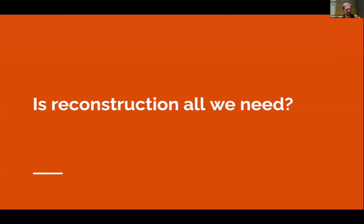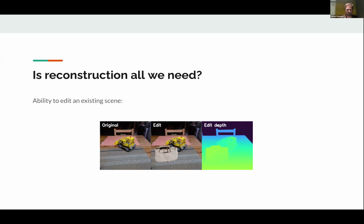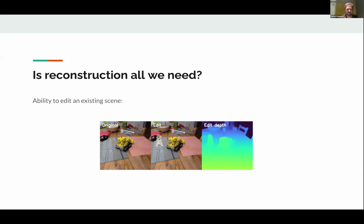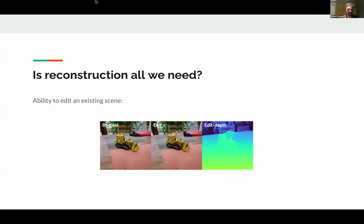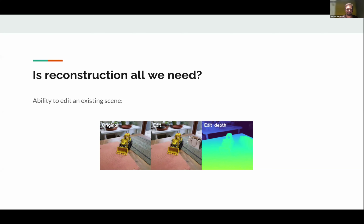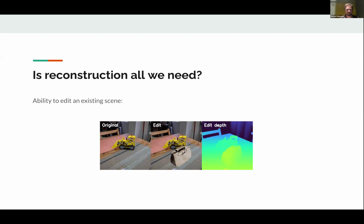So now let's shift gears a little bit. We saw some specialized methods that can do reconstruction. But we should also ask ourselves, is this actually all that we need? If we look from the company perspective, for example, and think about what the use cases are, often people would like to edit existing scenes. So you have a scene, your living room, your place that you work on often. You might want to edit this for some cool application. So you might want to insert an object.